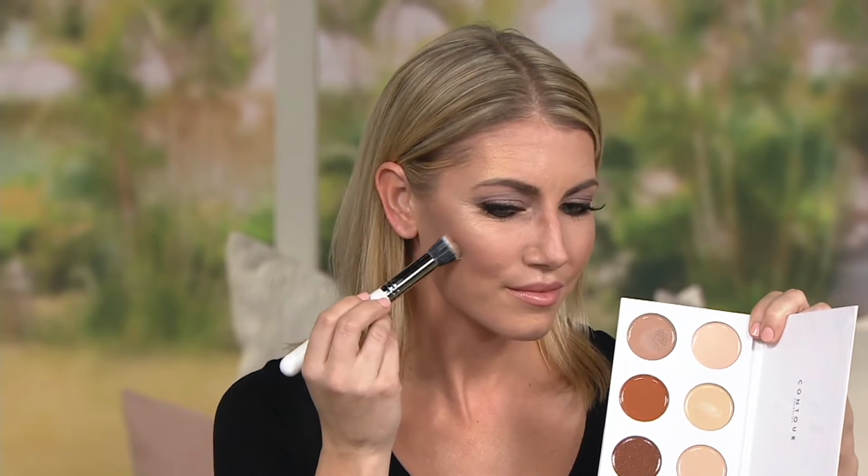I don't know, have we got the original one as well? I was just asking her, because she's applying it, I want to make sure everybody can see which pot she's pulling out of. Yes. All right, so now we're creating this. This is like contouring 101. So she's just, you can see, look at that cheekbone.